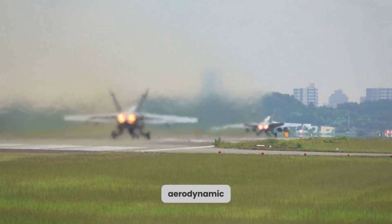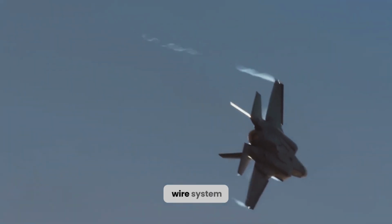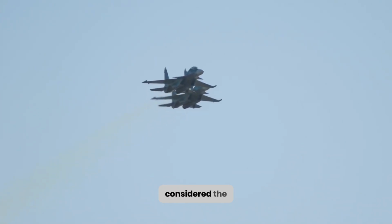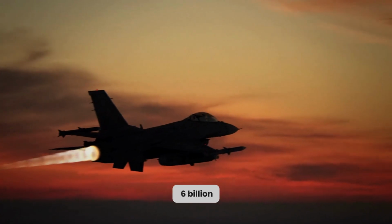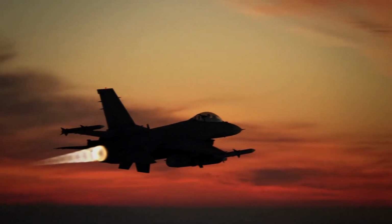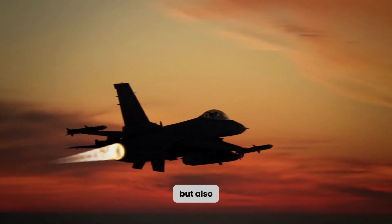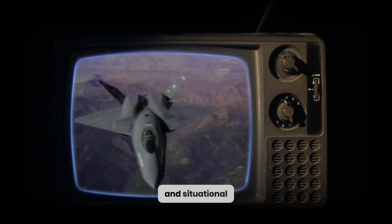In order to be maneuverable and maintain its agility during air-to-air combat, the YF-23 prototypes were installed with multiple aerodynamic instabilities, all controlled by its advanced fly-by-wire system. The YF-23's core processor was considered the most advanced supercomputer of its era, performing nearly 5 to 6 billion operations per second. The system not only managed the flight controls of the aircraft, but also provided radar, navigation, performance data, and situational awareness to the pilot in real time.